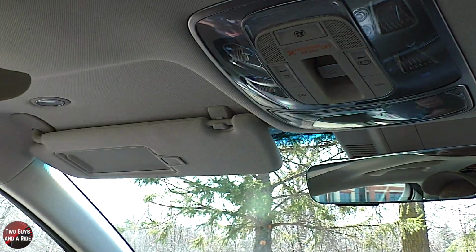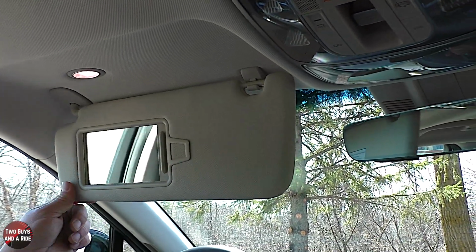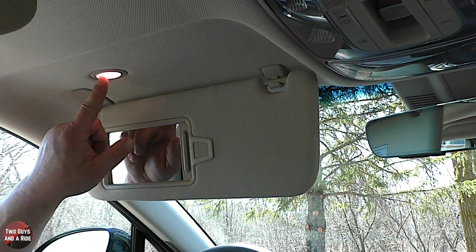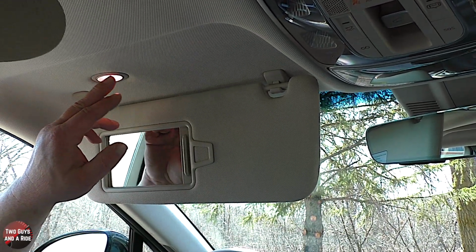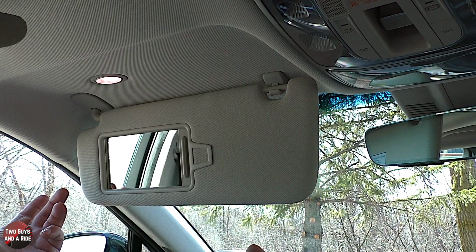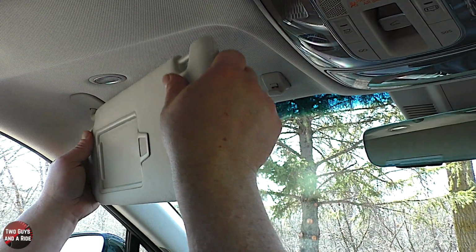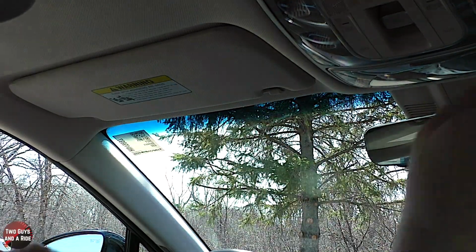Okay. Coming over to the visors here, if I open this up, you have a nice sized mirror, a little bit larger than we normally see, and you've got a light up here, and it's kind of different. It's an oval design instead of a rectangle, which is kind of unique. The visors themselves are telescoping, of course, on both sides.